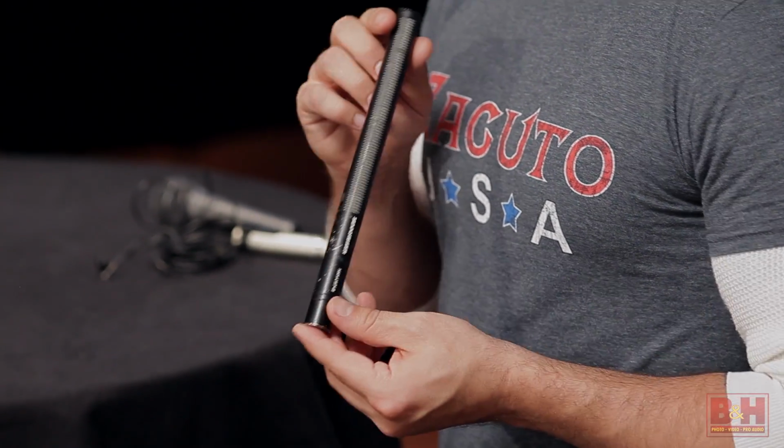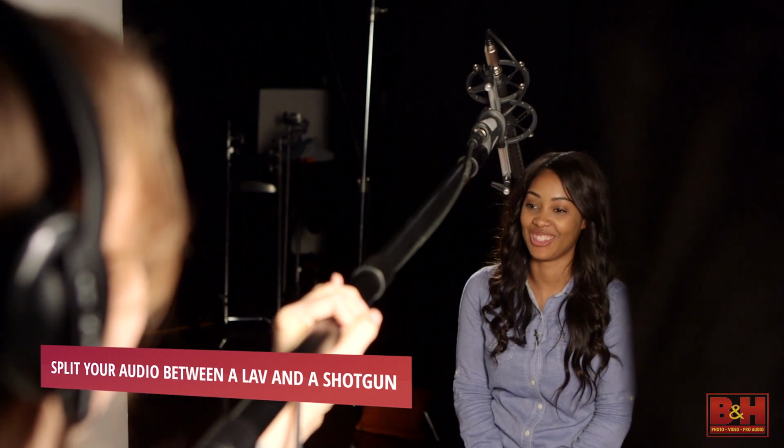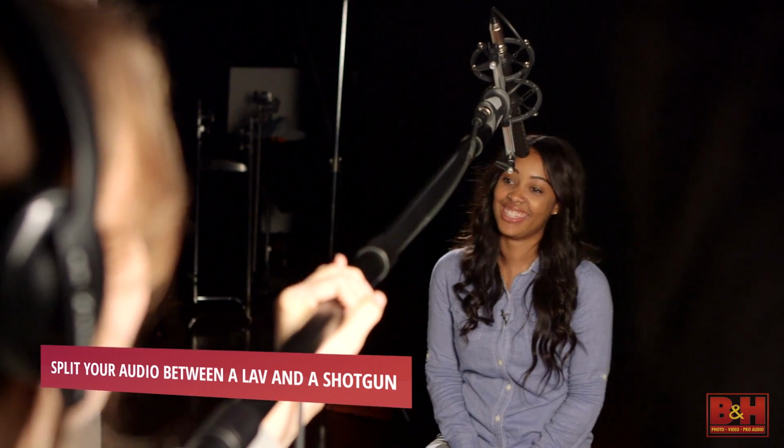And lastly is the shotgun mic or boom mic. These are another great choice for interviews because they have a cardioid or sometimes even a hypercardioid pickup pattern, which means that they're very sensitive at the front of the mic, but won't pick up much else. Just be sure to aim the mic at your subject's mouth. One great strategy is to split your audio channels between a lav and a shotgun. That way you can get a stereo signal, but if one mic fails, you're still covered.